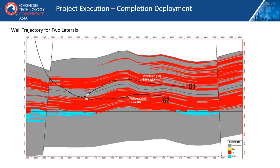Since the trajectory of the lower horizontal lateral passes near the oil-water contact, there are risks of water flooding during production. So the two downhole inserts with inflow tracers are placed into each lateral for purposes of surveillance. The upper lateral has the number 1, the lower lateral is number 2.